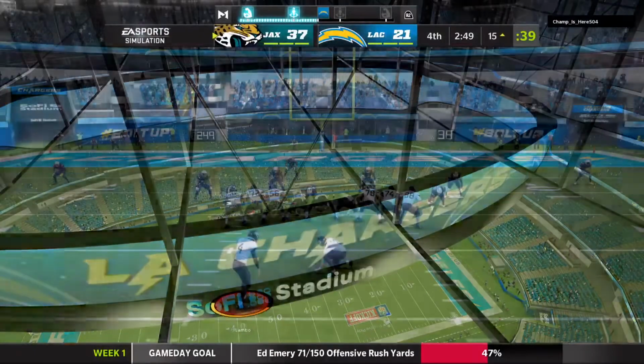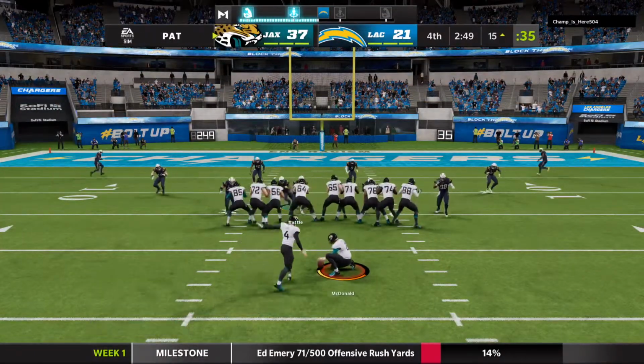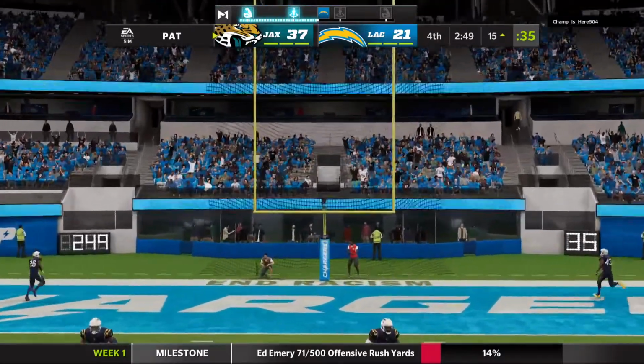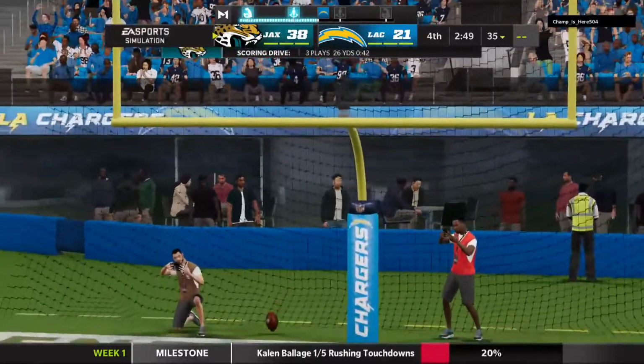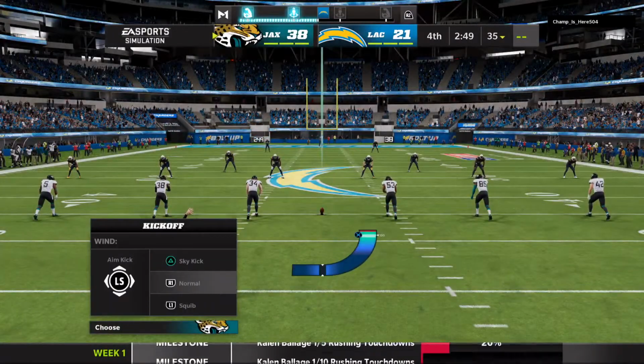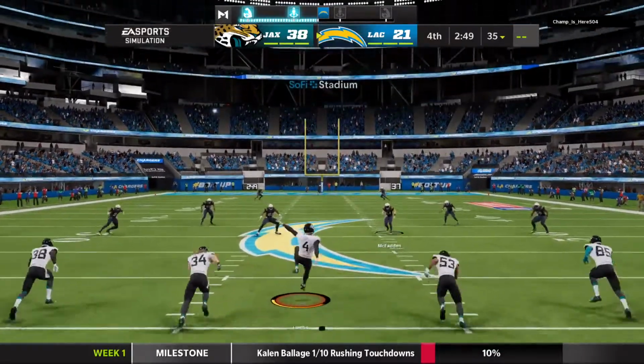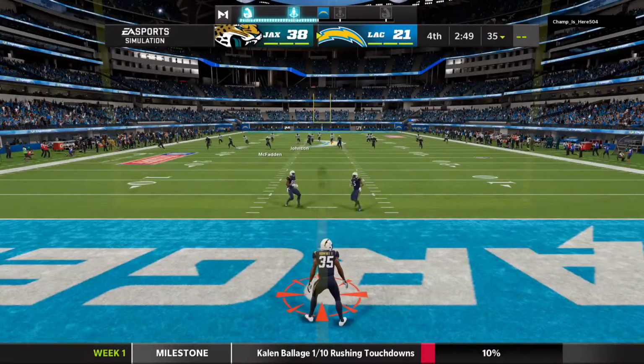Kalen Ballage, a 6-yard touchdown run. And the Jaguars are looking good here in the season opener as they're able to extend their lead. Extra point tacked on by Lambo. And that'll make this a 3-score game now. The lead moves to 17. And Lambo now, after the touchdown, he'll kick this one away.